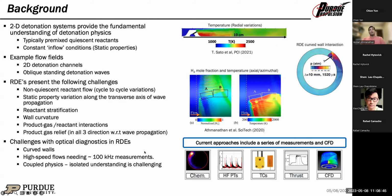All right. So, what about RDEs? What are the challenges with respect to RDEs? First and foremost, the reactant is non-quiescent. So the characterization that we were able to do earlier is no longer available, because along that axial length your properties are changing. Your static properties are changing. Your local equivalence ratio is changing, and this is changing in all three dimensions ahead of the detonation wave: the axial, azimuthal, as well as the radial direction.